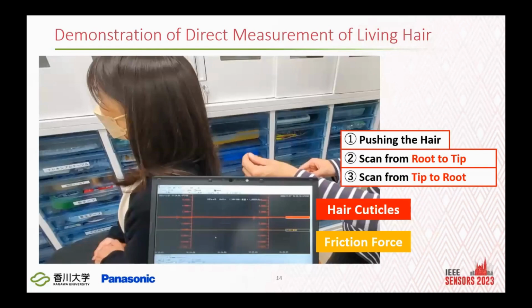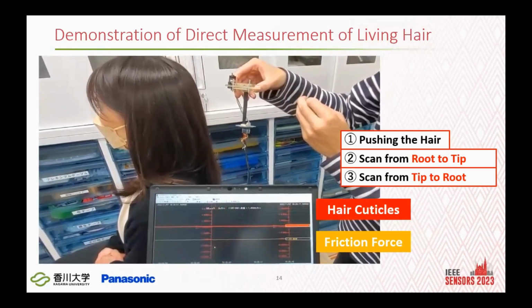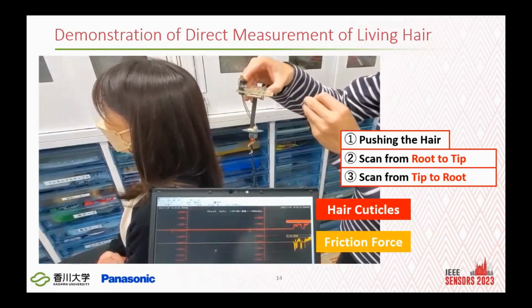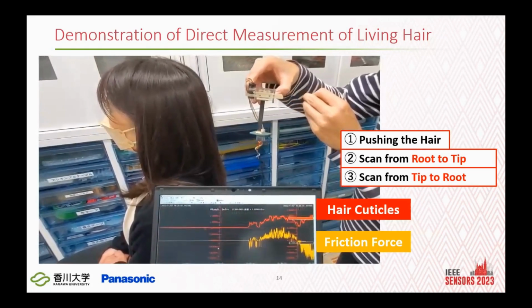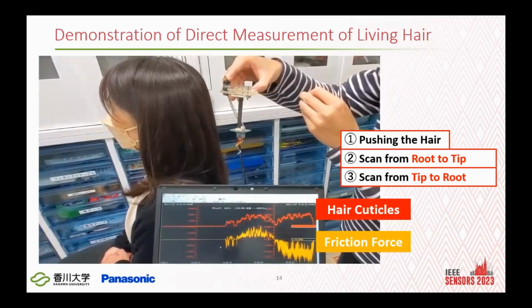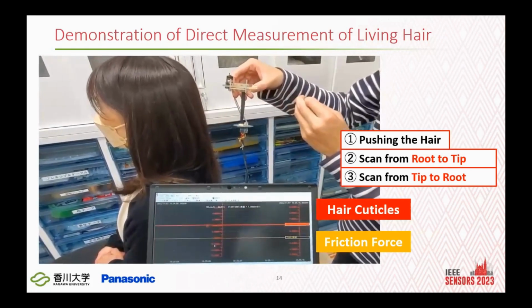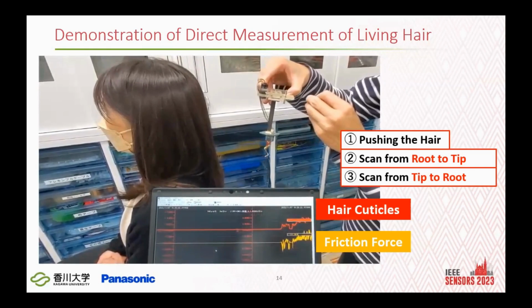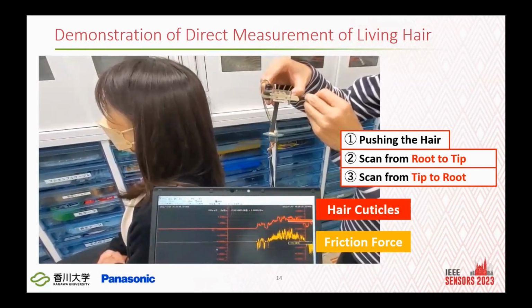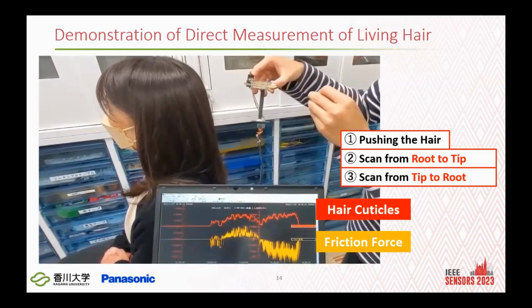And this is a demonstration of direct measurement of living hair. She is my secretary, and one of her hairs is pushed by the hair engine. Please look at the hair cuticle waveform and friction force. First, pushing the hair, then scanning from root to tip, we can see here the cuticle waveform at the same time as the friction force. When changing the direction from tip to root, it is very much different from the first scanning direction. We can see again push, and from root to tip, the signal is obtained as shown in this figure. And when changing the direction, the polarity of friction is inverted and the amplitude is very much higher.